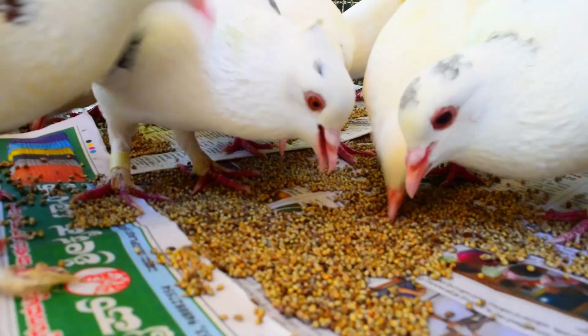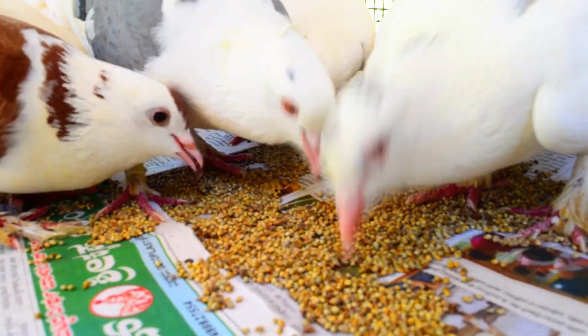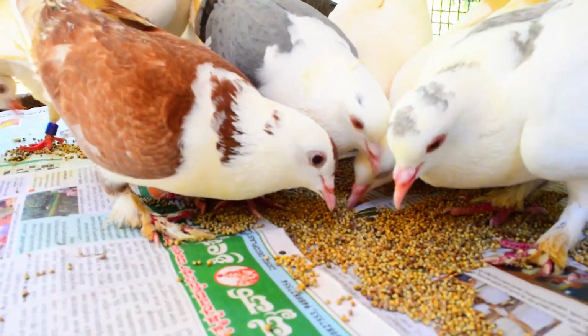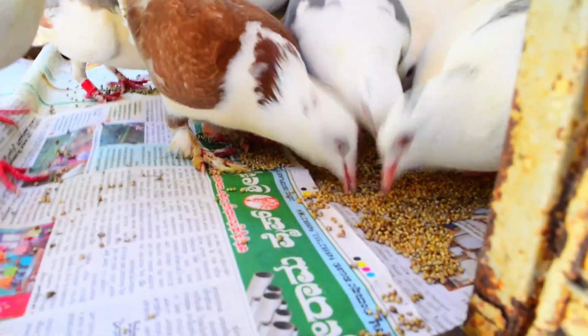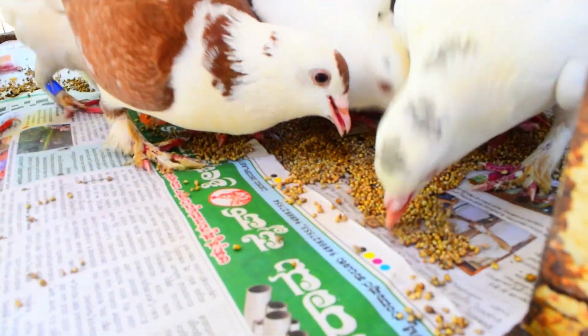See guys, inside the cage pigeons are eating food now. So like this you can put your pigeons inside the cage, you can train them, whatever you want to do you can do. This is the next trick to put pigeons inside the cage.